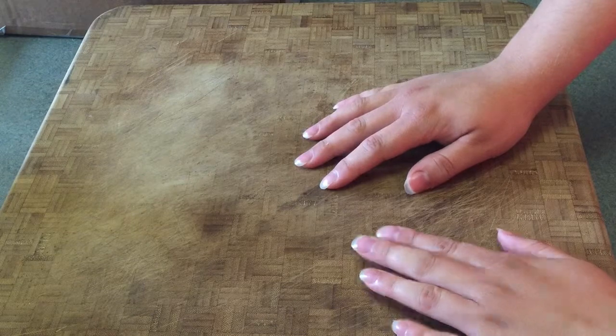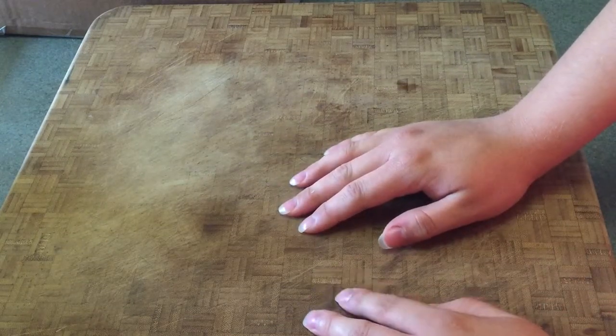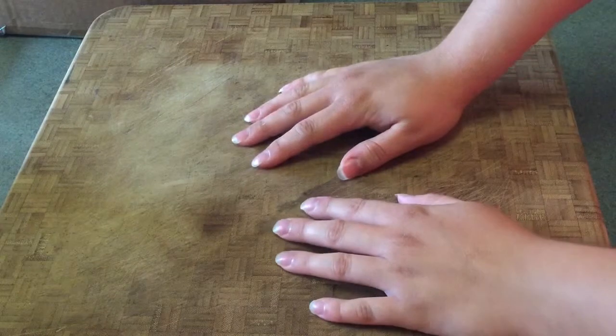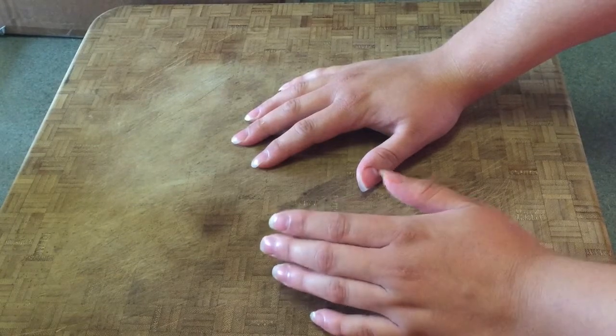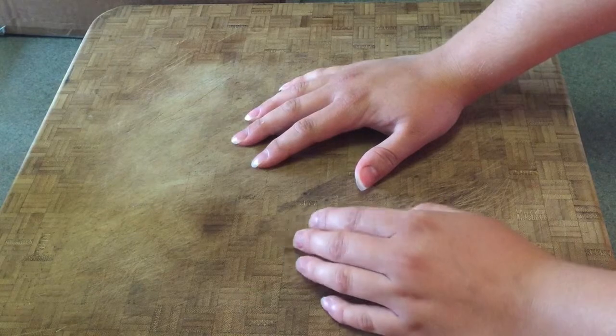And one of the essential ingredients of making authentic Osaka-style okonomiyakis is nagaimo, Japanese yam, which I was having a very difficult time tracking down. None of my local grocery stores carried it, and the closest Japanese grocery store in my area is 3 hours away. I checked there. They didn't have it.